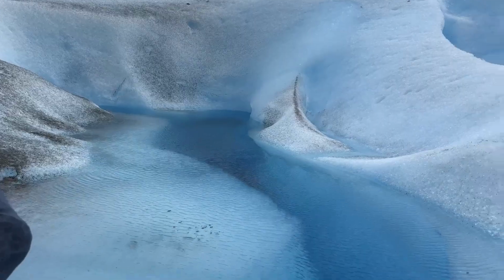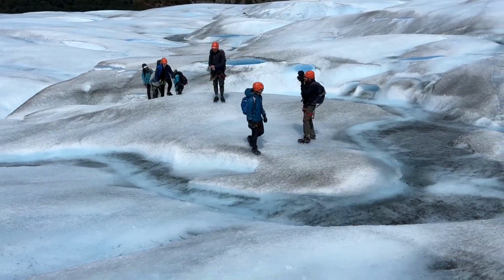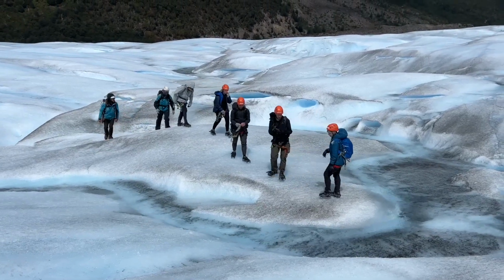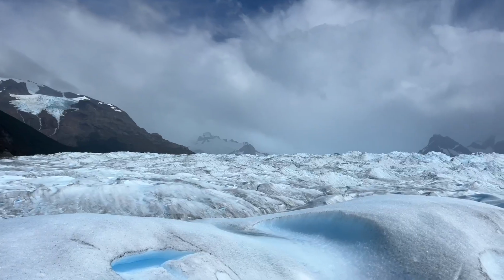Patagonia is known to be very windy in the summertime, no matter where you go. But when you're hiking on top of the glacier, well, there's nothing to block the wind. So you're gonna have to deal with the elements just like anything else. So if I have any advice to anyone who's wanting to do this hike or something similar, it's gonna be a several hour trip on the ice.